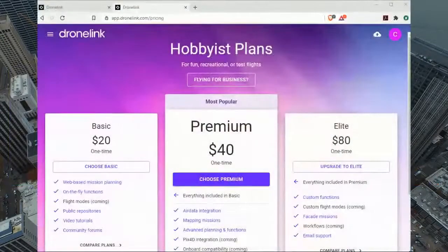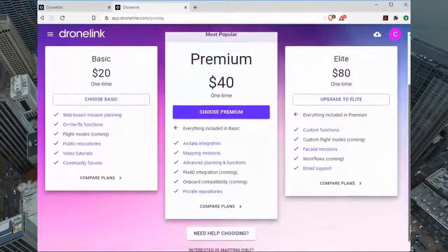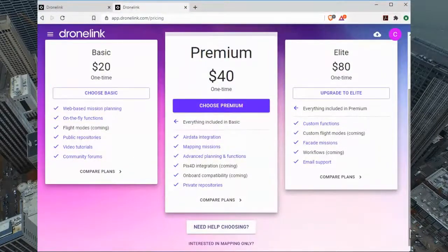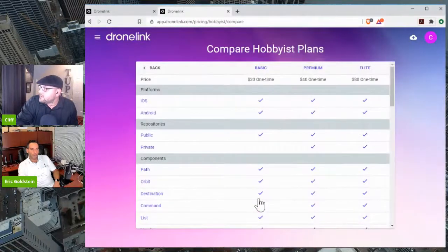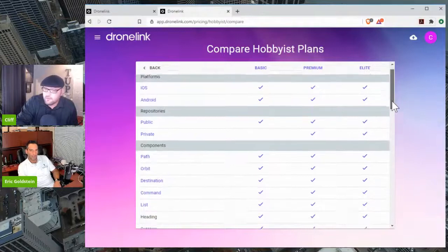Hey, by the way, if you show that screen again, I just want to show people one thing. Yeah. If you just scroll down a little bit, and you'll see the compare plans. So if you're wondering what the difference between the $20, $40 and $80 plan is. And just to be clear, that's one time, so you're not paying per month. There's a compare plan right in the middle of the screen there. Yep. So below the premium. So that compares all the features in the basic, premium, and elite.